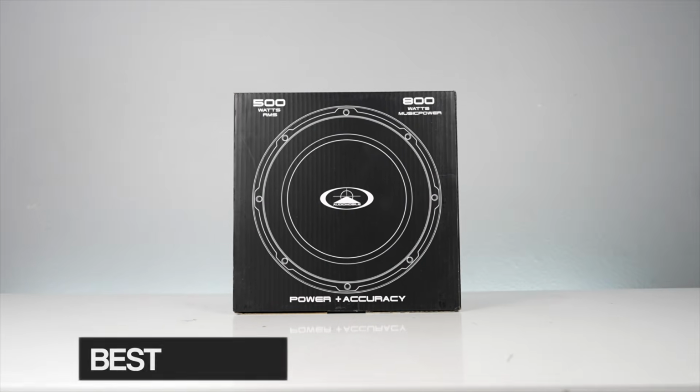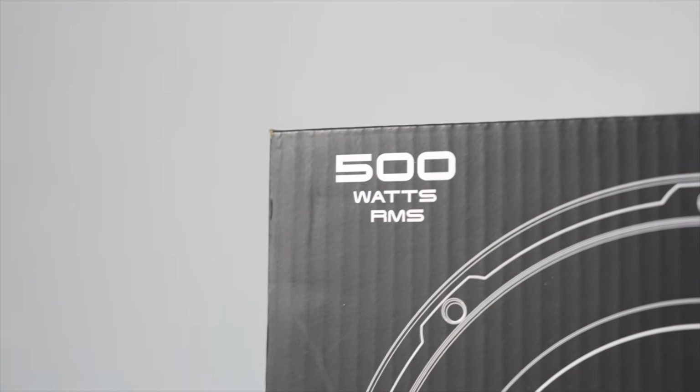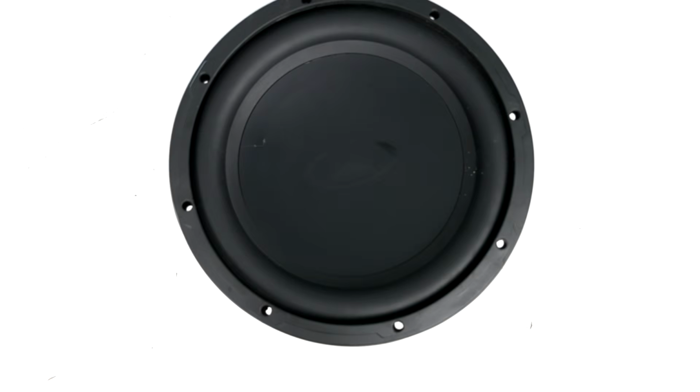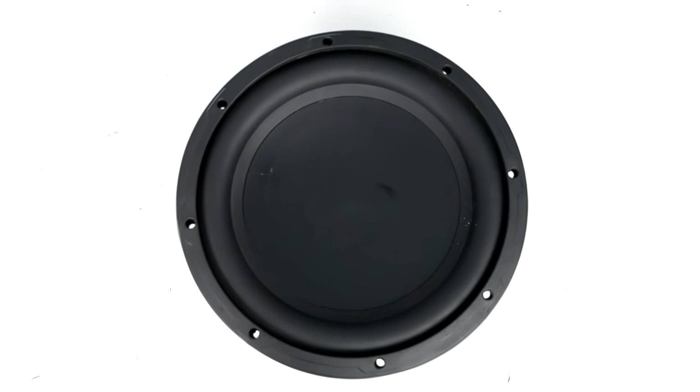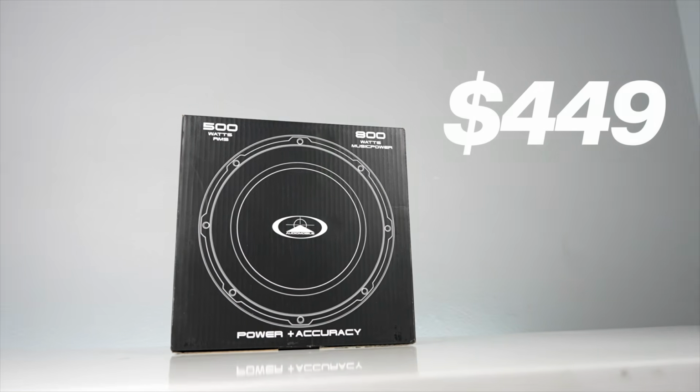And best, the Audio Mobile Evo 10. Now, power handling on this is 500 watts RMS, and the mounting depth is only 3.9 inches. Sealed box requirement is only 0.5 cubic feet, and the price currently is around $449. So why this one?